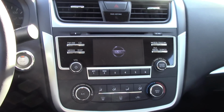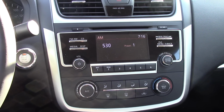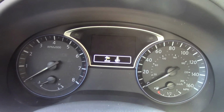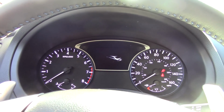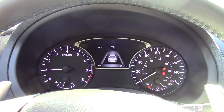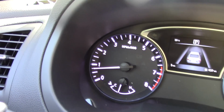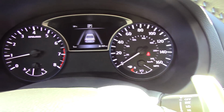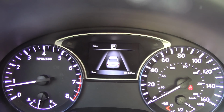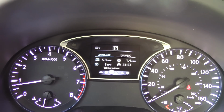What you'll find on most Altimas is this 5-inch screen, unless you opt for the 3.5 SL or the very base model, which basically gets no screen at all. The gauges of the Altima are premium looking and are very similar to what you'll find on Infinitis. Also, this 4-inch multi-information display is standard and can show tire pressures, fuel economy info, audio, etc.